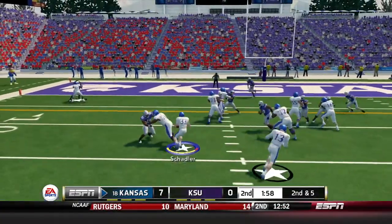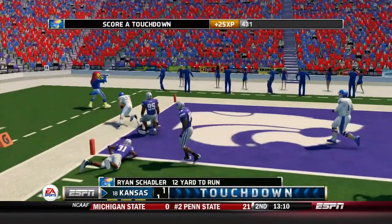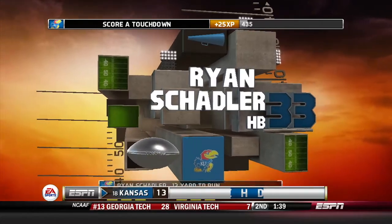Second and 5, going to give this one to Ryan Shadler. He's got some room on the left side. He's going to break this one to the outside. Breaks a tackle, gets into the end zone. 12-yard touchdown run, Ryan Shadler.